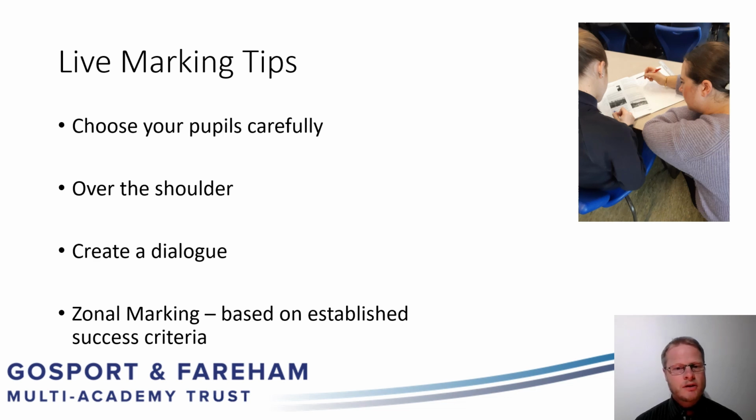And by doing that, you'll identify students who perhaps need that little bit of extra help to get started. You'll be able to identify those who have already written three or four sentences and have gone off at lightning speed, who might need a little bit of help just to make sure that they are checking and completing everything in line with the success criteria.